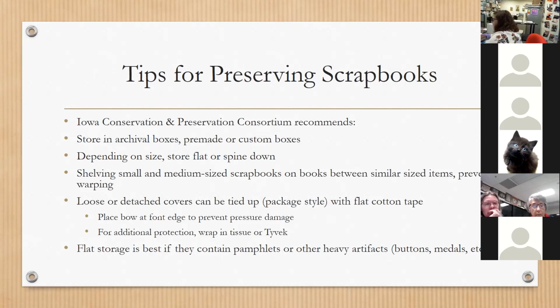When I make my phase boxes, I don't tend to use strings. What I do is I cut a little slat into this, and then this just folds in.